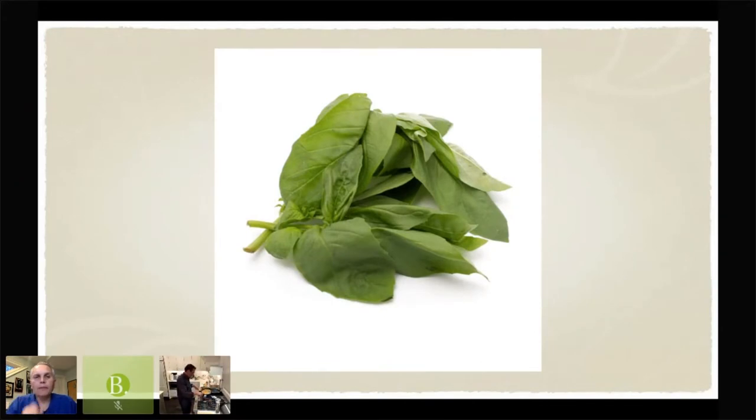So, can everybody see the screen of the lovely green basil plant? Are we back? Good. We're good, good, fantastic.